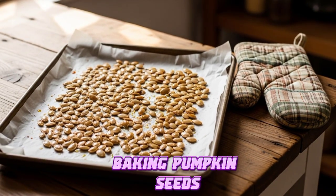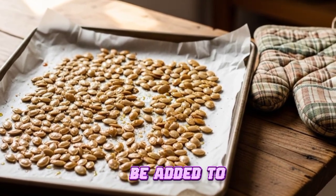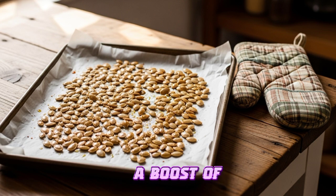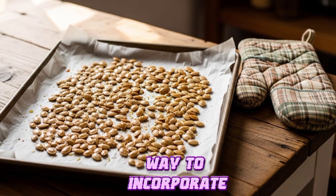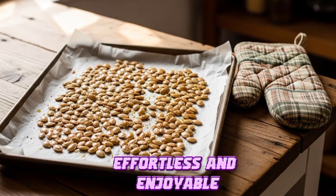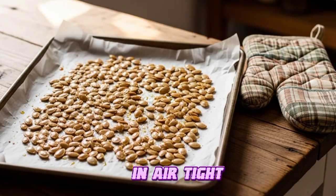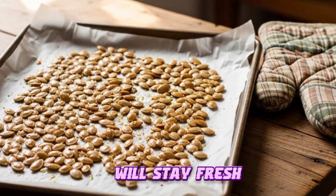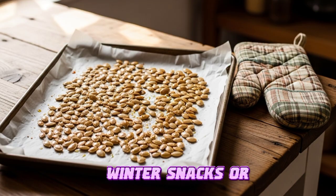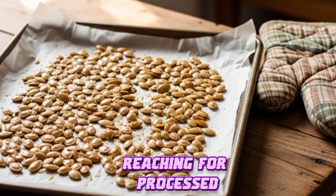If you like baking, pumpkin seeds can be ground into a simple seed powder. This powder can be added to muffins, breads, or pancakes for a subtle nutty taste and a boost of texture. It's an easy way to incorporate seeds into familiar recipes, making healthy eating effortless and enjoyable. Storage is another advantage. Keep some seeds in airtight jars, and they will stay fresh for months. This makes them a convenient option for emergencies, winter snacks, or any time you want a quick, satisfying bite without reaching for processed foods.